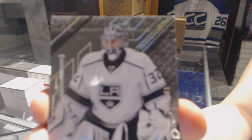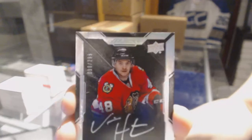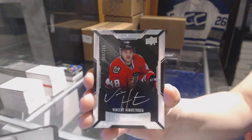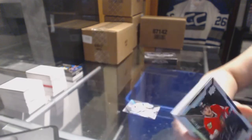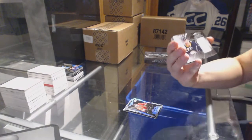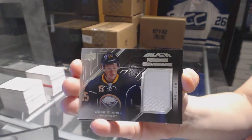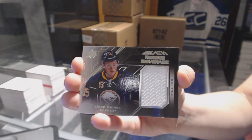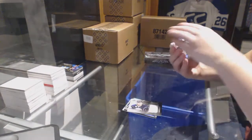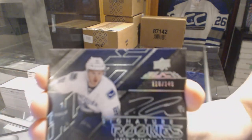Numbered to 349 for the LA Kings, Jonathan Quick. We've got a rookie auto numbered to 299 for the Chicago Blackhawks, Vincent Hinostroza. For the Buffalo Sabres, rookie coverage relics jersey, Jack Eichel. We've got a signature rookies numbered to 149 for the Vancouver Canucks, Jared McCann.